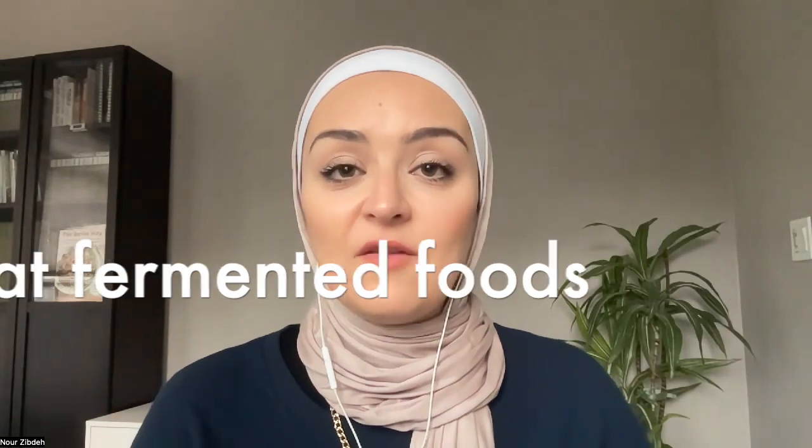Tip number 2, eat fermented foods. These are things like fermented vegetables like sauerkraut. You can ferment carrots, cucumber, and other vegetables, yogurt or kefir. You can also go for plant-based kefir if you can't tolerate dairy. So these fermented foods contain live cultures. Start with a teaspoon of sauerkraut and work your way up to a couple of tablespoons.